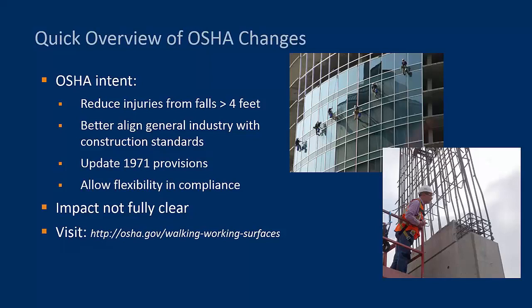On a positive note, the new rule does allow a little bit more flexibility in compliance. There's more ways that a particular building can get in compliance with OSHA. It's not necessarily a one-size-fits-all approach. Now, realizing that the existing rule had been in place since 1971 and that we're only a few months into this new regime, the full impact of these changes is not yet clear. There's a lot of unknowns that are still out there.